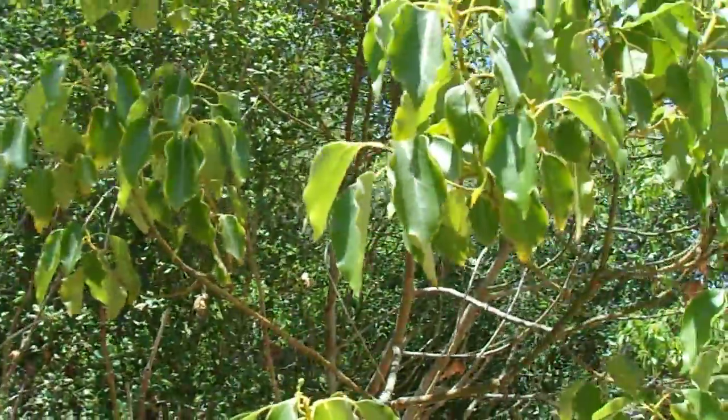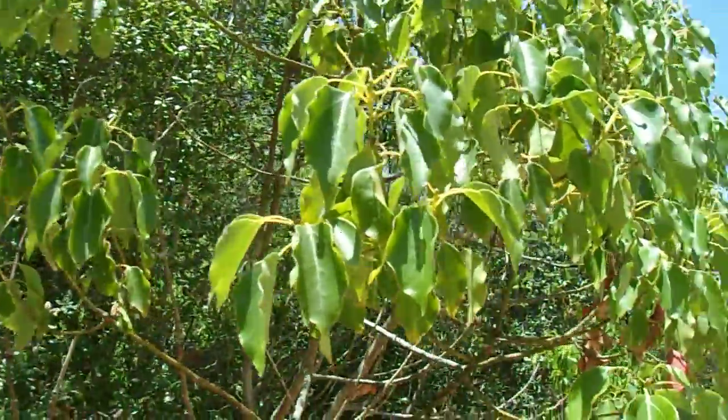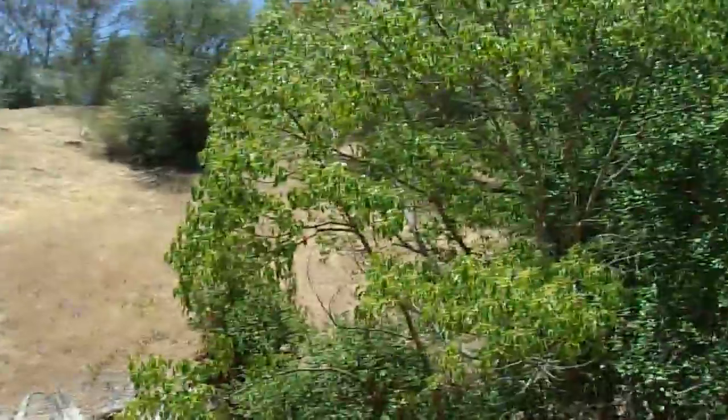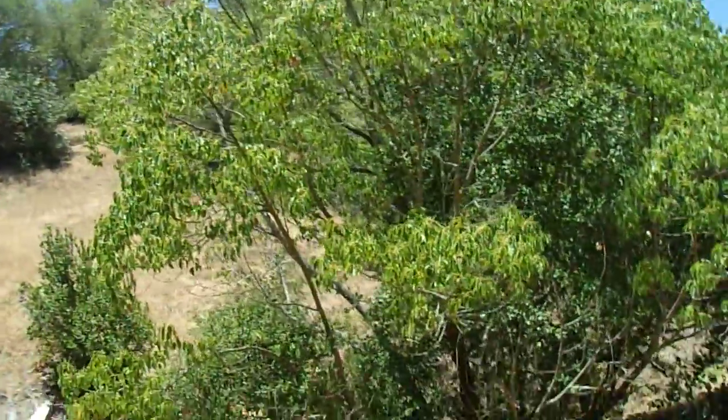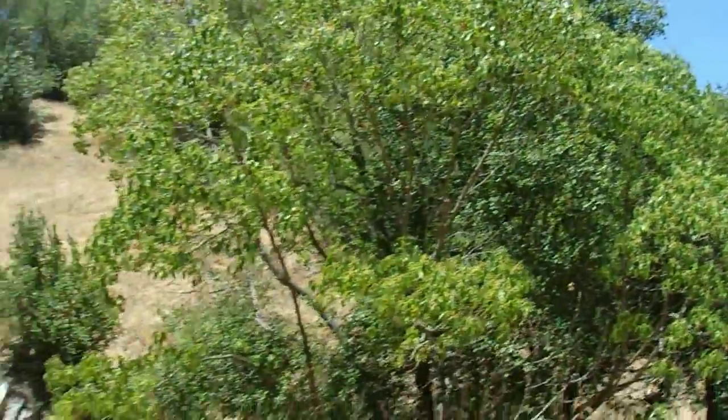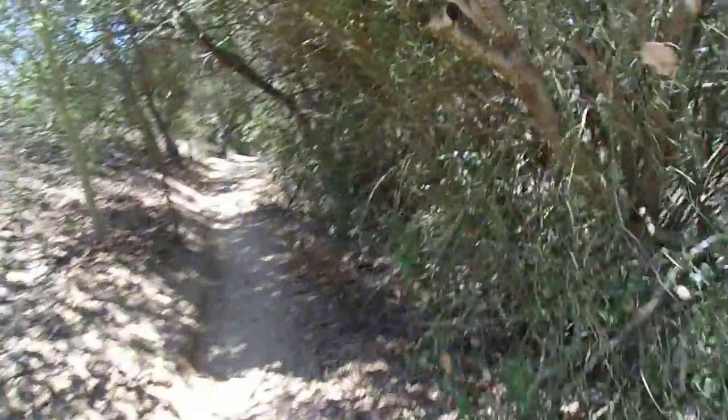Oh, and the leaf smells so good. That's the Cinnamomum camphora, the camphor tree, native to Asia. And it's related to our California bay laurel tree, Umbellularia californica. It's in the laurel family, the Lauraceae. And it's producing fruits. So it probably got pollinated from another camphor tree in the area.